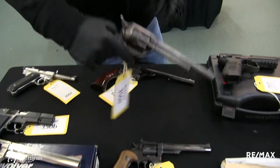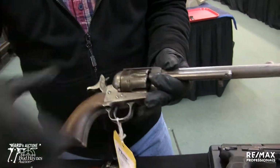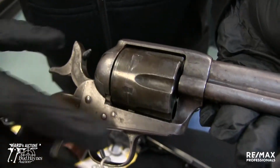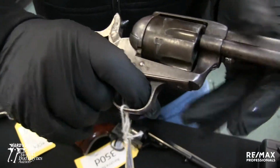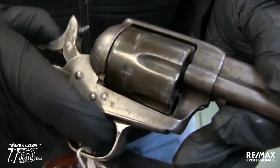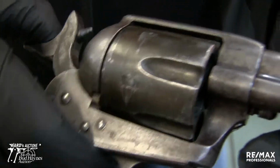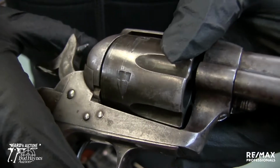350 Echo is an older one though, of course. So on the Colt 1873, it does have some miles on it. Be a little bit more gentle on it. But it is indexing quite nicely, locking up quite nicely. You can hear the positive indexing and locking. So pretty decent.